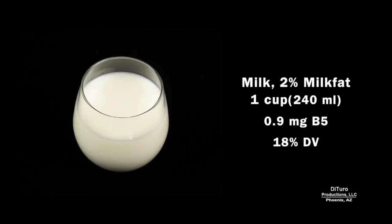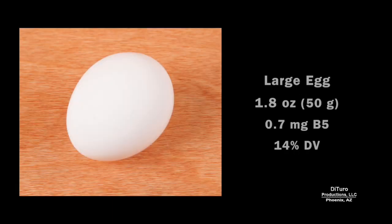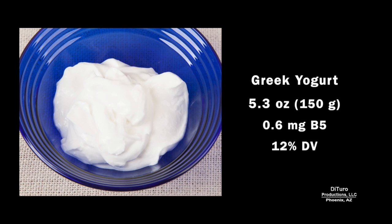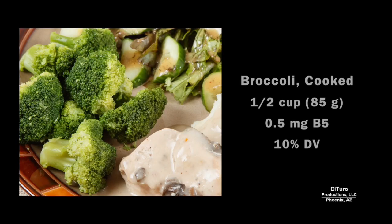1 cup of milk also provides about 20% of the daily value. 1 large egg provides about 14%. 5.3 ounces of Greek yogurt provides about 12%. And finally, 1/2 cup of cooked broccoli, about 10%.